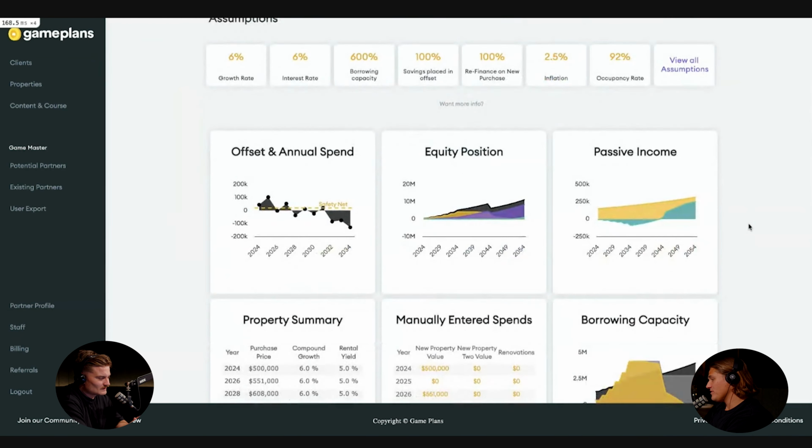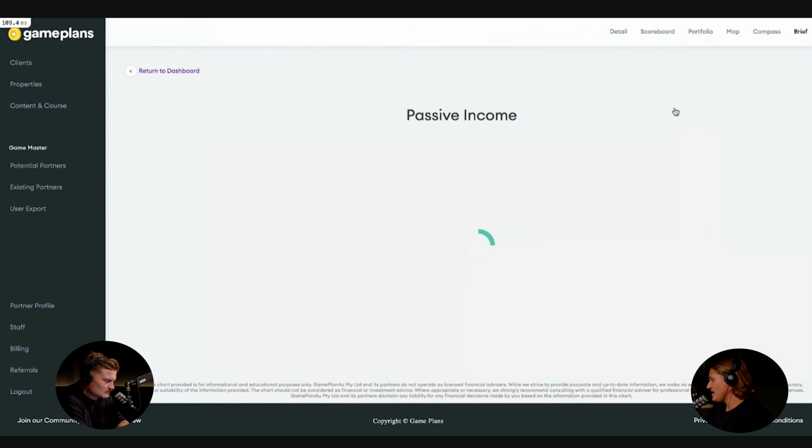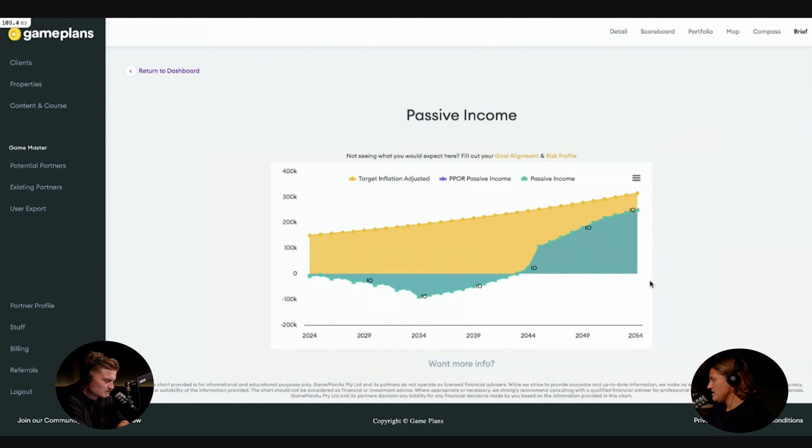But the good thing about doing this is we immediately have a big jump in our passive income. We go from $22,000 to about $100,000 in 2045, after 20 years. And then over 30 years, we get to about 250K worth of passive income. Jesus.